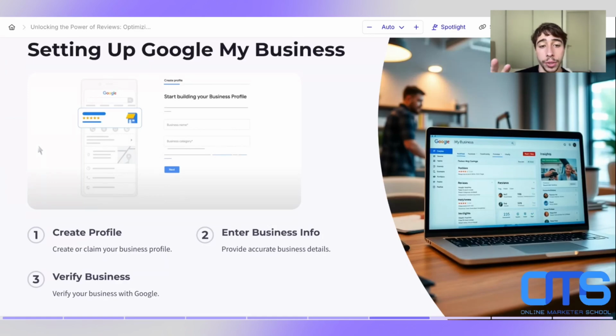High-quality images. Upload real photos of your business, team, and products. No stock images. People trust what they can see. Keyword-rich business description. Include relevant terms people search, for example, best coffee shop in your city or top-rated dentist in your area. Up-to-date hours, especially during holidays. Nothing frustrates customers more than showing up to a closed sign when Google says you are open.